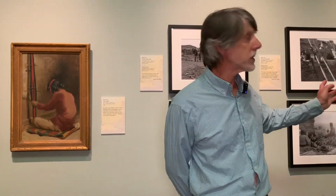A major part of our collection here at the Museum of Northern Arizona are the negatives that Kate Corey shot, and we have almost 1,200 of those. And the photos that you see over here are prints that we made from those negatives for the exhibition.